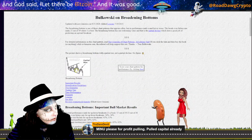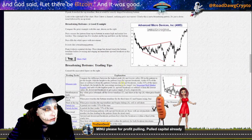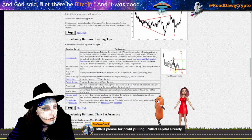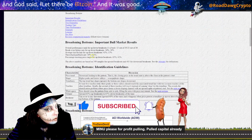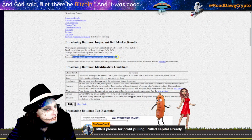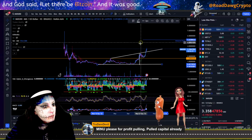That is actually what we were looking for, the pattern that we were in earlier there. Just take a look at his measured move here real quick. So he's going from A to B, put it at D. Your percentage meeting price target for upward breakouts is 65%. That's the number that we're looking for to plug in here.